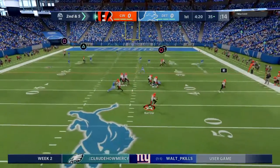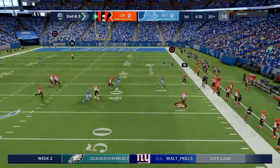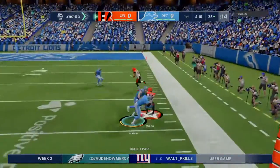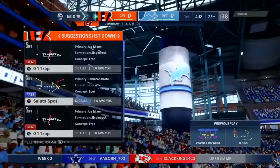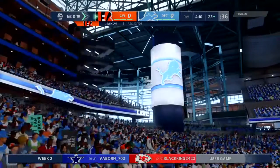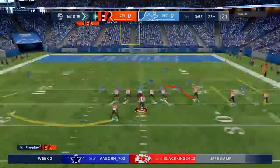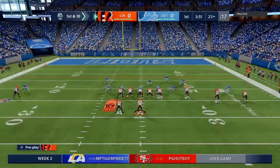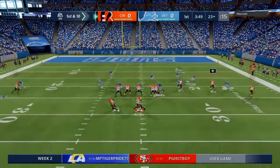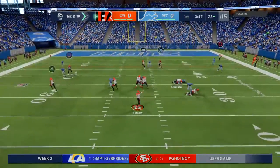Out of the gun, it's Burrow. Flush to his right. He gets this in the hands of Mixon. And it's going to be another first down as they'll get him to the ground at the Lions' 23. We talk about mobility on quarterbacks all the time. Here's where it really pays off. Able to move, evade, and is accurate throwing on the run and picking up the first down.